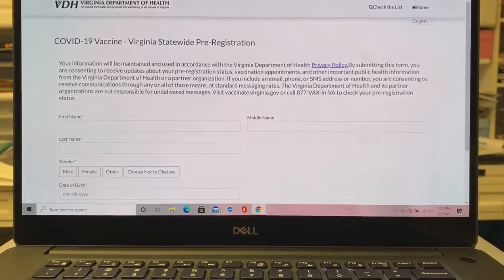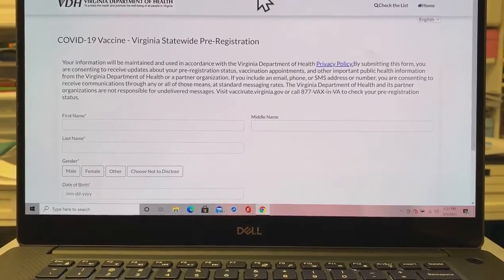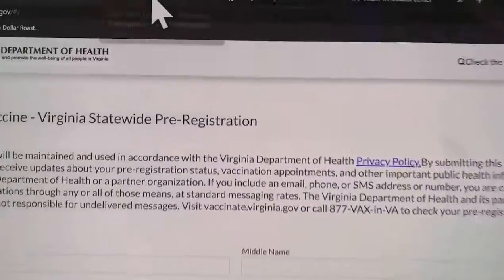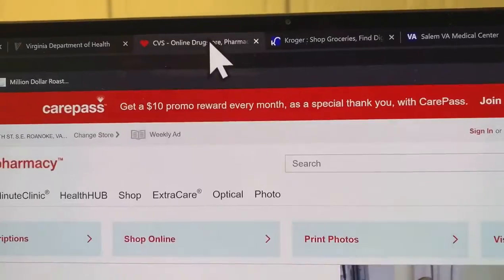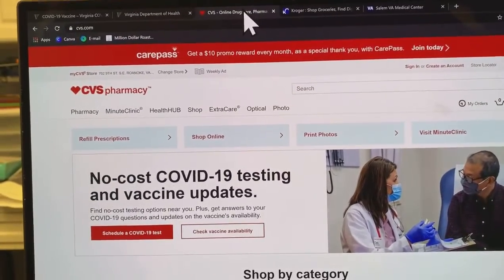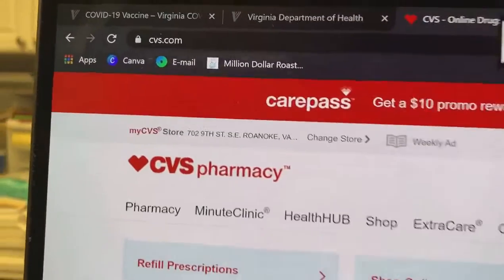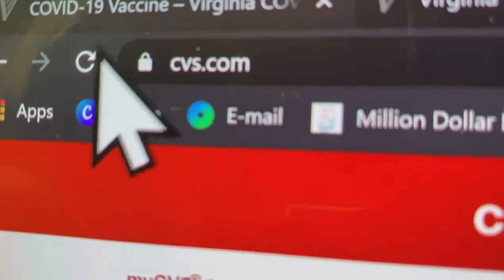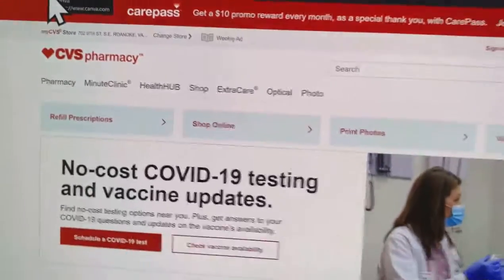All right. Now, some of the pharmacies in our area are also offering the vaccine. So I'm going to go up here. I have already opened some of these. This is CVS. They were one of the first to start doing vaccines. And I will take you up here and show you. It is simply CVS.com. This is their national site.